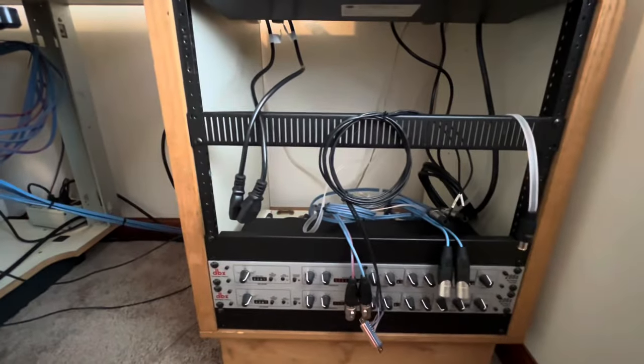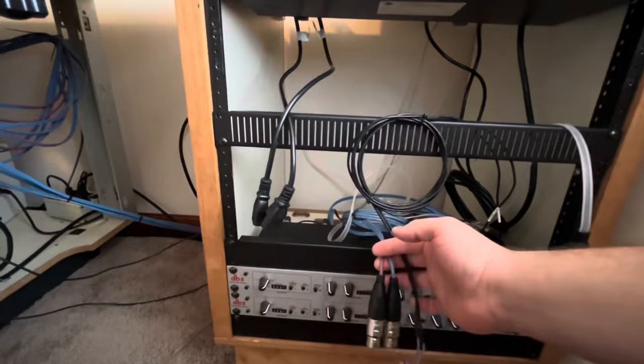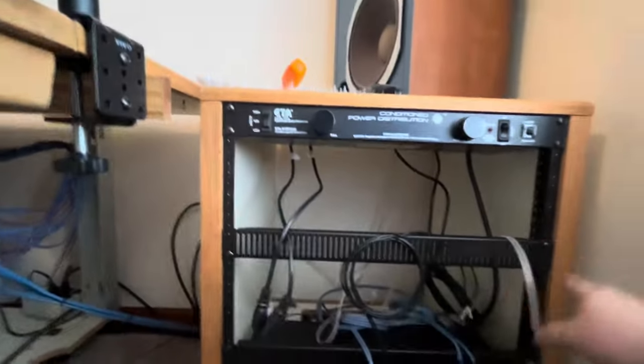The wiring down here is yet to be finished. So I've run everything, but I'll have everything hooked up in short order. The audio processor and stuff is gonna be another video of its own.